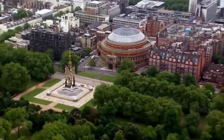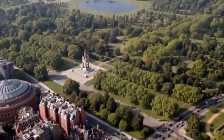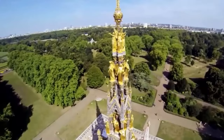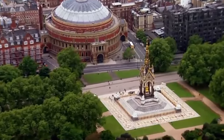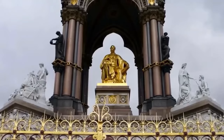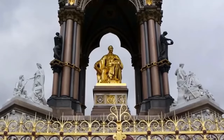A stone's throw from Kensington Palace, Victoria's childhood home, is a gleaming golden giant. It's very bright and golden and slightly gaudy. A monument to Victoria's love for her lost husband. The Albert Memorial is Britain's Taj Mahal.